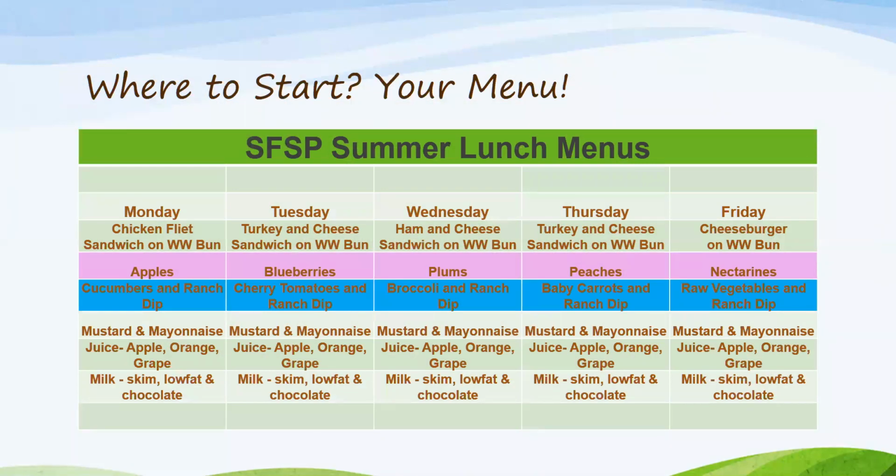Certainly with your menu. So this is our summer feeding menu. If you look at the pink row, in the summer, we have access to apples, blueberries, plums, peaches, and nectarines, all local. So we are able, on our buses, to offer fresh local fruit every day. We also have access to cucumbers, and I've always put the ranch dip on there. We have a local ranch dip that we make ourselves that I always say the kids would eat cardboard with. They love it so much, but we prefer them to eat vegetables with it. So cucumbers, cherry tomatoes, broccoli, carrots, and then on Friday we do a mixture of raw vegetables.